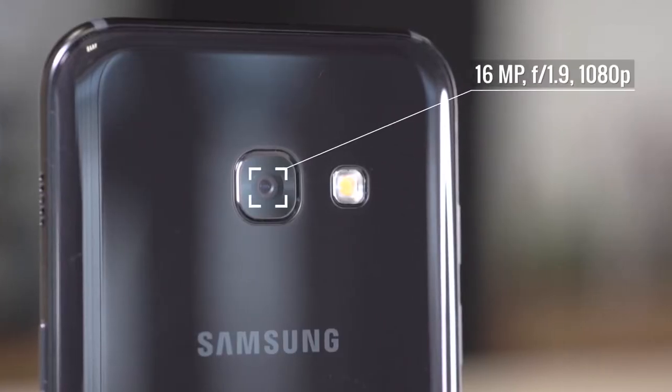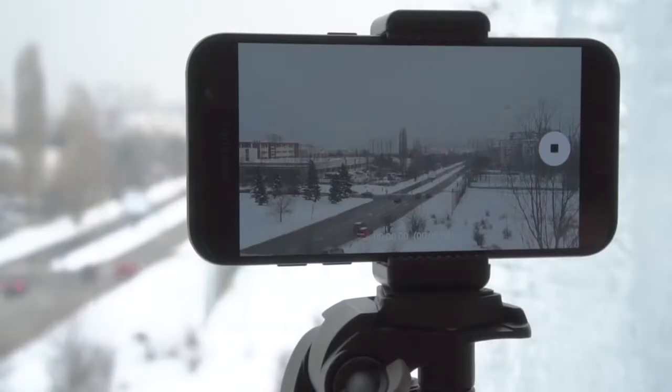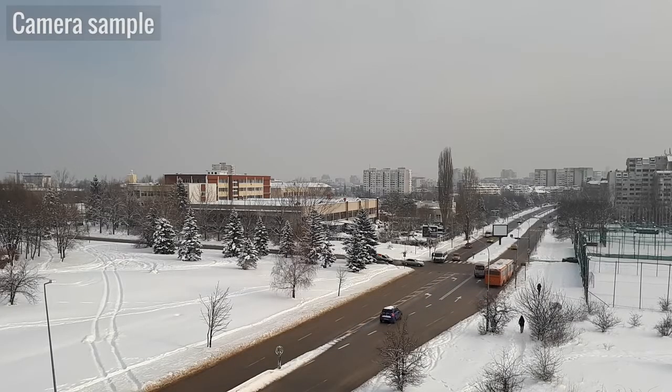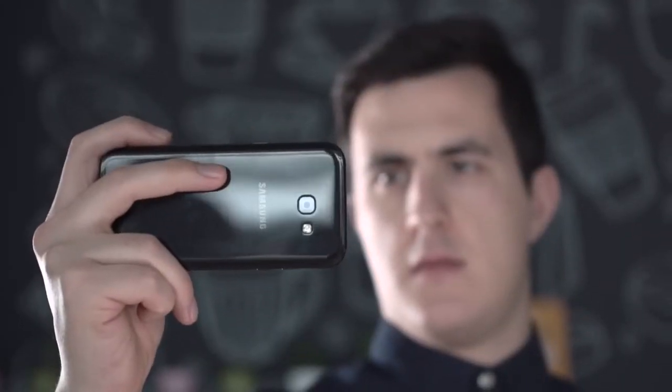Camera performance is important, and unfortunately there is still no 4K video recording. The 1080p video we recorded turned out quite good with nice levels of detail and low noise. Colors are rendered quite nicely as well. But we feel the lack of video stabilization is unacceptable.